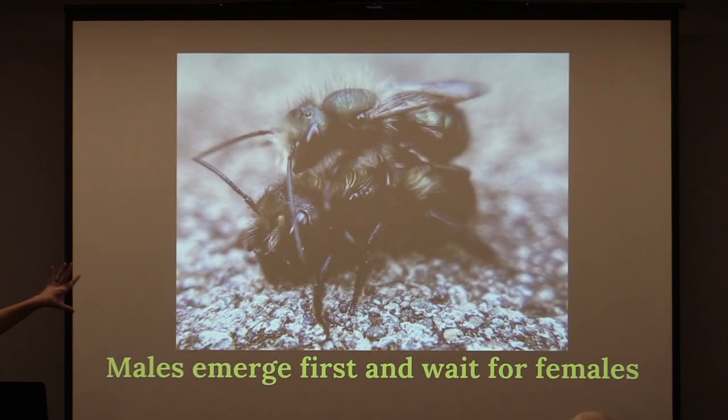So this is a great picture to show you the distinction between a male and a female. The males will emerge first. The male is the smaller bee on the top, and they have a white tuft of hair on their head. So when you see the pictures in the videos that I'm going to be showing you throughout this presentation, when you see a little white tuft of hair, those are the male bees. They're in most of my videos because they come out first and the girls are so hard to get on camera. But they emerge first, and then the girls come out about 1 to 2 weeks later.